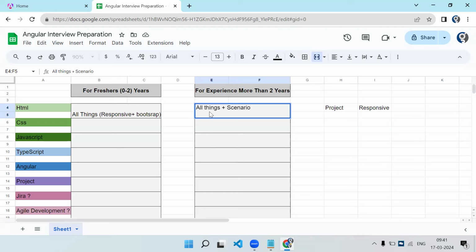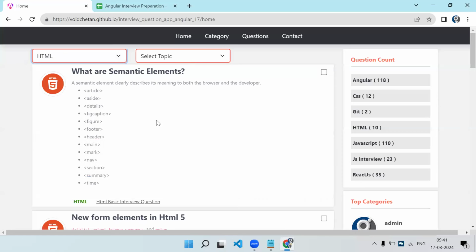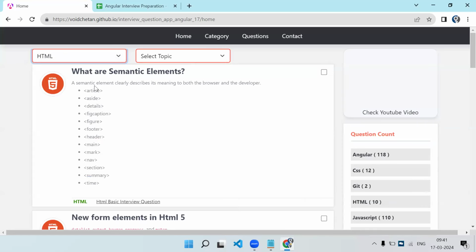Whether you can create a new page, whether you can create a modal pop-up, and how you will divide the sections. Correct? So these types of questions will come in HTML. Obviously, they will ask you, let me just go to the interview application side. Let's go to HTML. You can see these are the normal questions you will be asked when you are focusing on HTML.